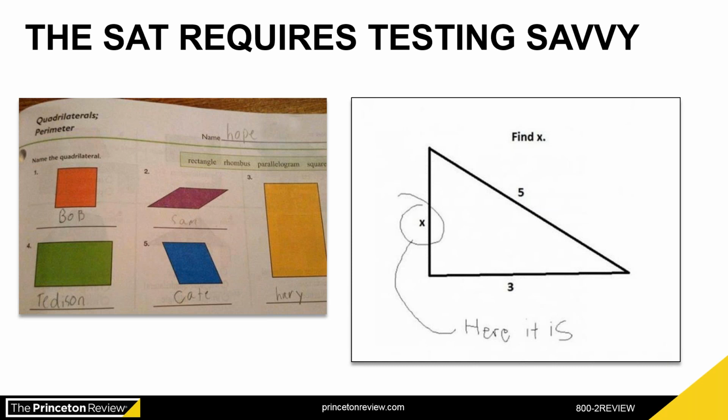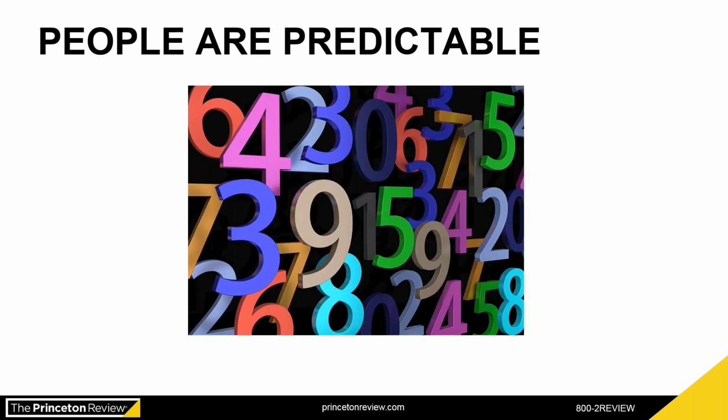The SAT writers would never put these types of questions on because they're ambiguous. And they know how important it is for people to understand that it's very specific. They also know that people are predictable. These tests are written by highly paid people that write questions to mislead you so that you get the questions wrong. They know which wrong answer choices you'll like because high school students are predictable.